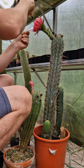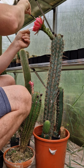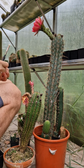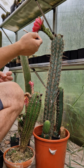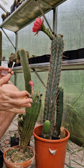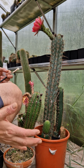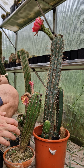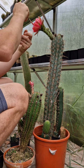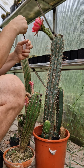I just wanted to have it at the time, so I paid a pretty good price, and I'm very happy that I got it, because since then I have a few more cuts of the same plant. When I got it, it grew a little bit unstable. I always get confused what's the right word, unstable or instable, but I think it's unstable. From the moment I got it, it fattened up, it got much thicker, and that led to it being a little bit shaky.